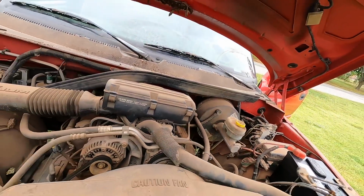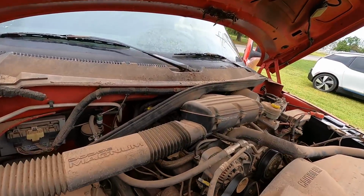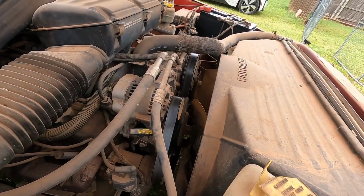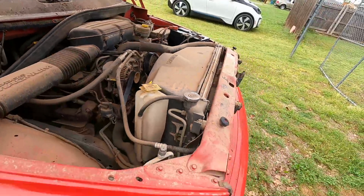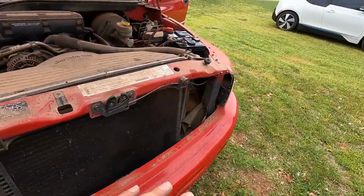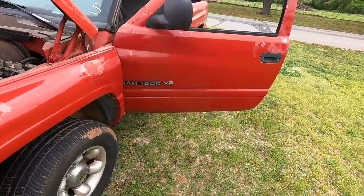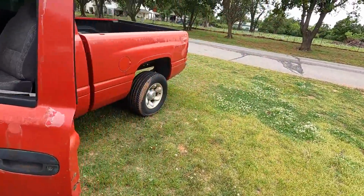The important thing is, it does run, it does drive, it's got good oil pressure, it's got a squeaking pulley over here somewhere, no big deal. It holds pressure on the cooling system. I don't see any oil or any coolant or any trans fluid leaking. Trans shifts through all the gears. Needs a set of tires.